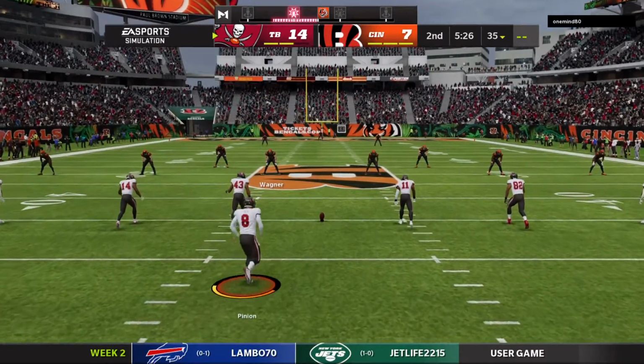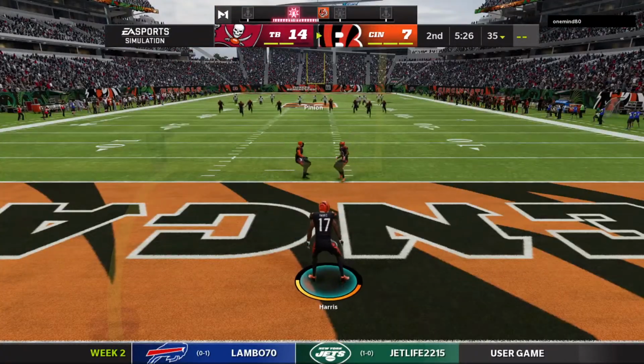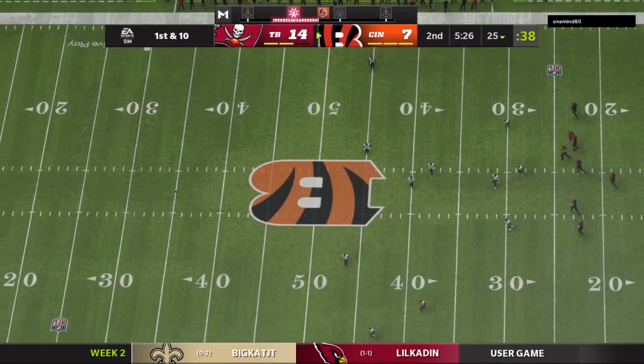And following the touchdown now, it's Bradley Pinion on to kick this one away. And that'll carry over the back line of the end zone for a touchback.